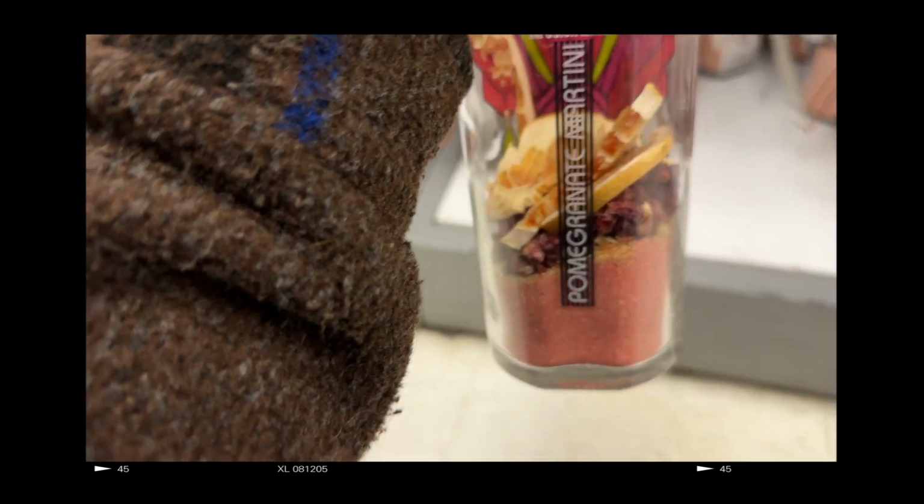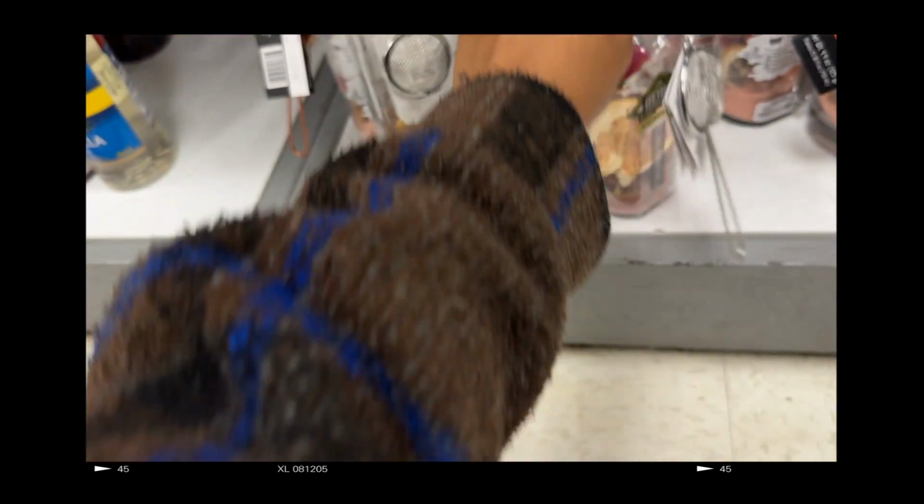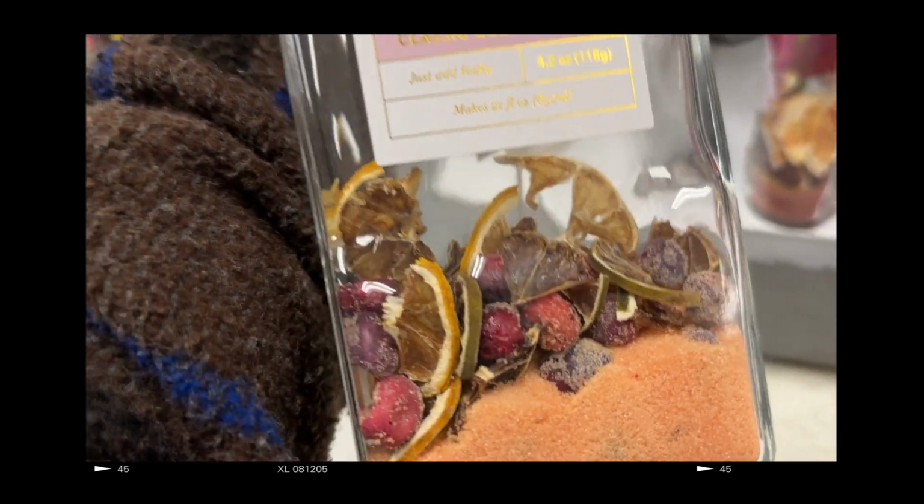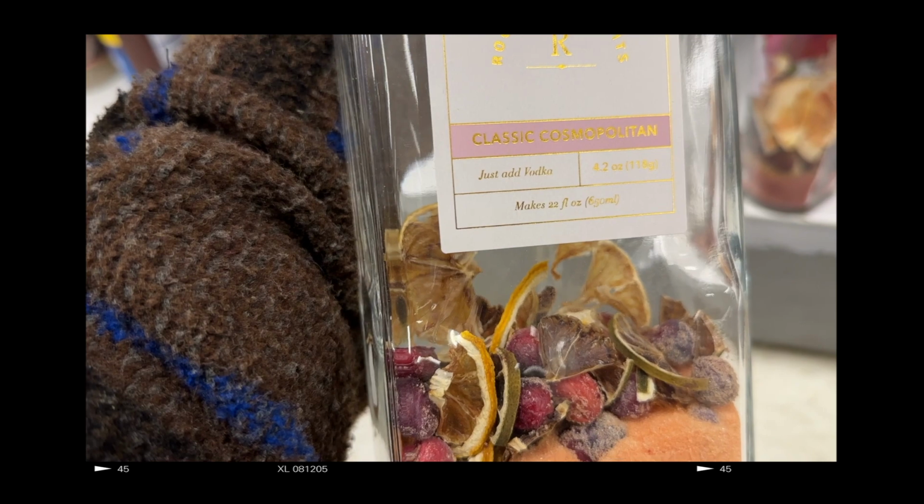Just kind of crazy. Yeah, like you literally just fill this with vodka and let it sit. Yeah, that's kind of cool though. Classic cosmopolitan, just add vodka. Can I get this?